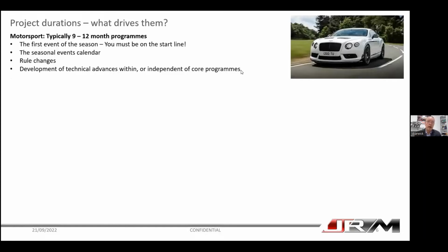You might do parallel technical advancement or innovation development in parallel to the program or ahead of the season. And of course, you've got to be mindful of rule changes. So what you also do is align your technology so you can maximize the benefit if you see an opportunity in changing of rules.